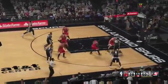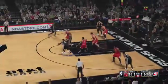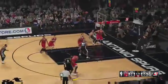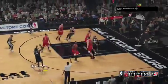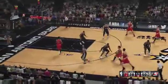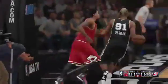LeBron kicks to Rodman. Rose against Lillard. Pass to Kobe. From the wing. No good off the front iron. Three-pointer. It's hauled in by Noah. Noah's got his 3rd rebound tonight. Rose kicks to Butler. Rose goes in, and that one's good. Rose has got 23 points.